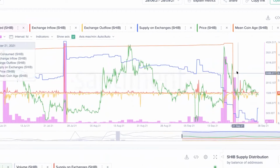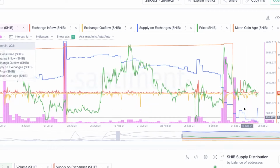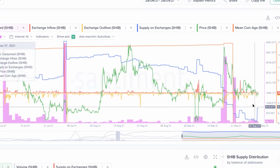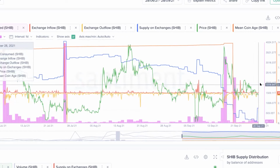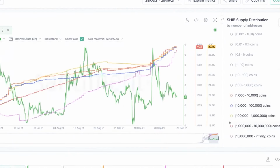But something very important to notice is that we saw a significant spike in the number of Shiba Inu tokens sitting on exchanges, which is not necessarily bullish, right? With this significant spike in the supply on exchanges, what it tells you is that maybe some whales or some large investors are preparing to sell some of their tokens, right? So just be aware that as long as this supply on exchanges continues rising, the outlook will lean way more bearish, right?